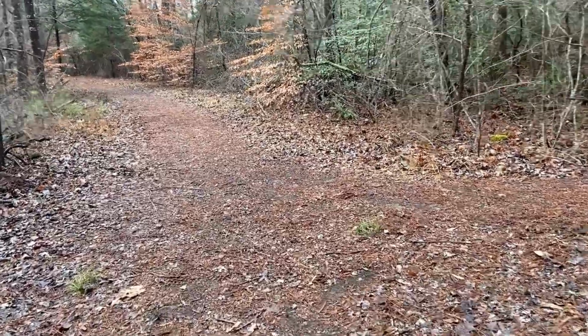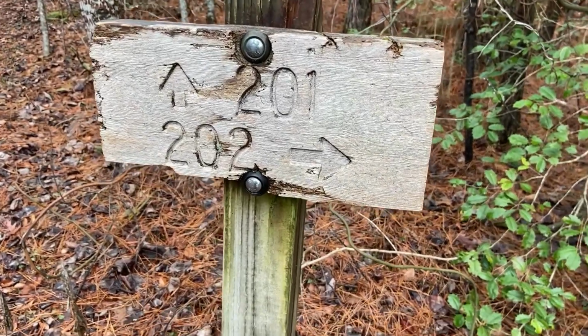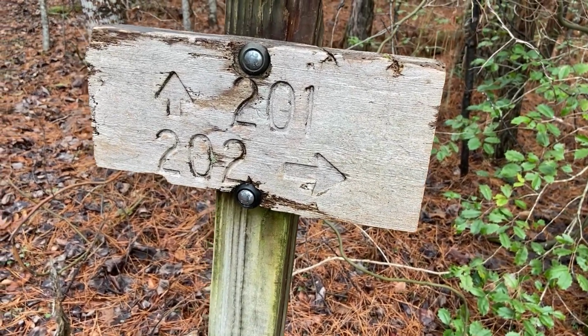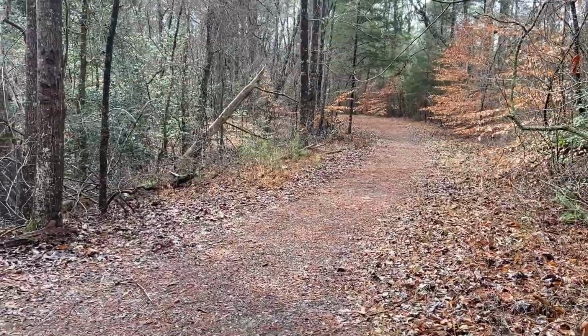We're coming up on the next trail marker. So we're just on 202, passing by that cemetery. So right here at this junction, we're gonna head over to 201. So there's another trailhead that direction.